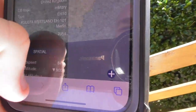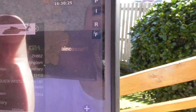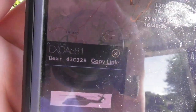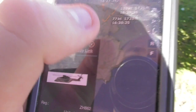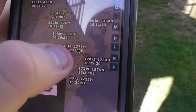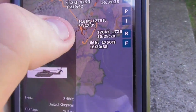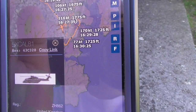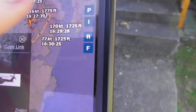So yeah, and as you can see, the registration is ZH862 that we've just seen today, and the call sign is EXCA081. Obviously, by the looks of it, this is now going back to its base just over at Culdrose anyway. It looks as if it's probably now going back to its base at RNAS Culdrose, I believe.